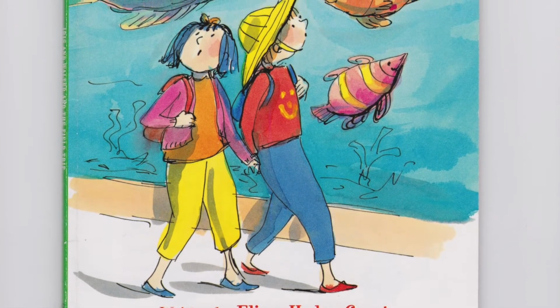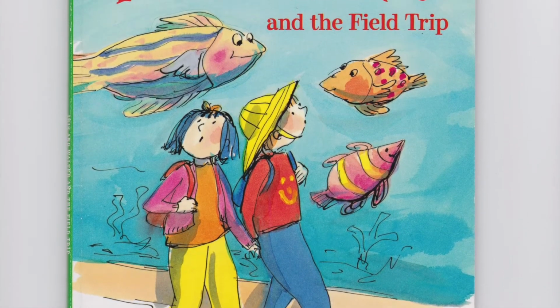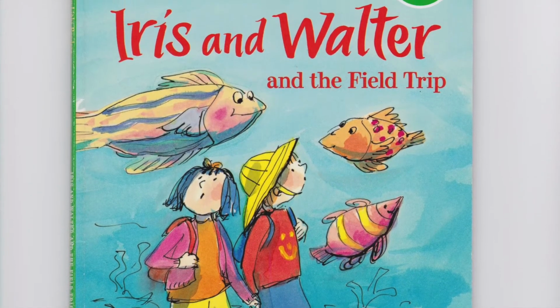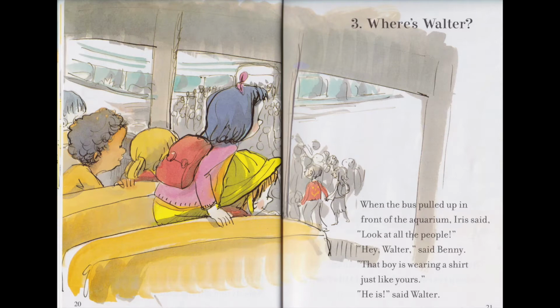Let's look at a book that we're very familiar with, Iris and Walter and the Field Trip. Let's reread part of Chapter 3 called Where's Walter? We'll be on the lookout for new details. Maybe as we reread, we'll notice even more to understand the story even better. If you see something new or something that you may not have realized the first time, give me a thumbs up.